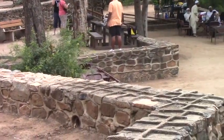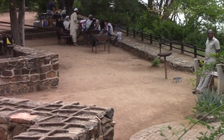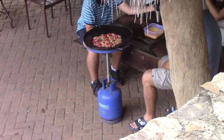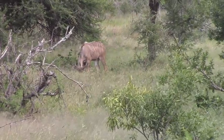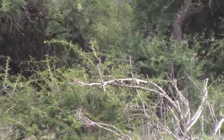Three or four levels of picnic area here, and down below you can see the monkey minder. He's down there with a stick. Family cooking their brunch on a scuttle. We haven't seen oodles of Inyala since we've been here, but we've got a few right over here.